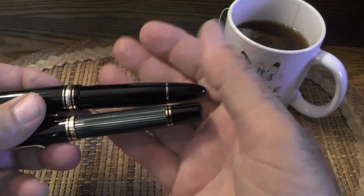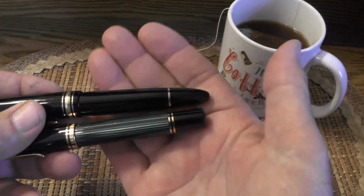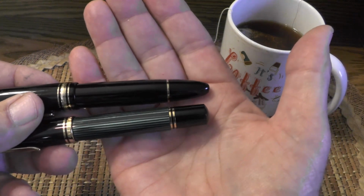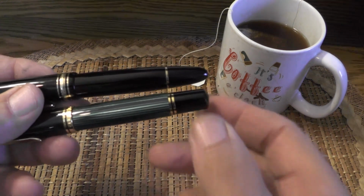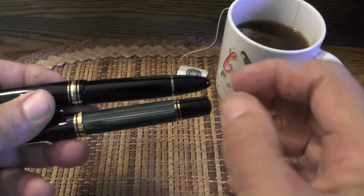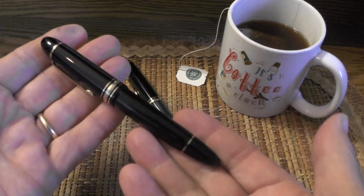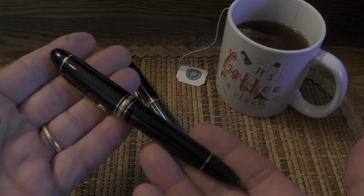The Montblanc seems to have more extension though when I operate it, and it seems to take up more ink than the Pelikan. I haven't verified that though. I will say that the Pelikan is a wetter writer, and it seems to not take up as much ink, and it seems to run out of ink sooner than the Montblanc. So for that reason, and that reason alone, I prefer the Montblanc's ink filling system.